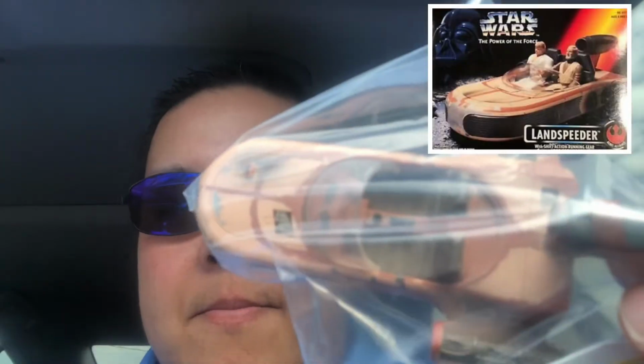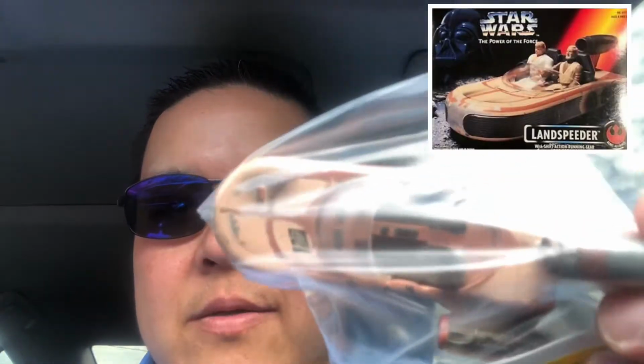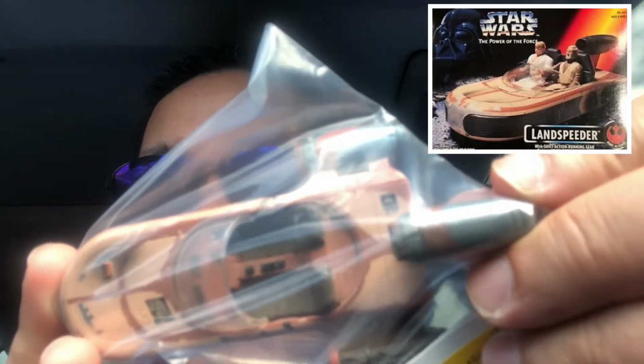I did find some good stuff. Now, first thing is this Power of the Force Land Speeder. Trying to get the glare off. This was what, 1995? So I thought this was really cool. Glad I picked it up.